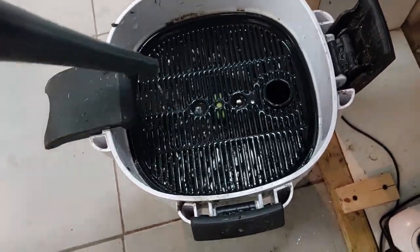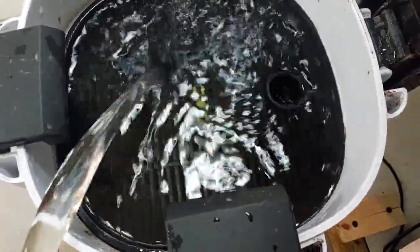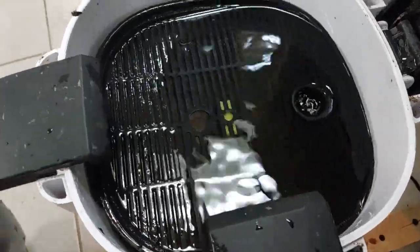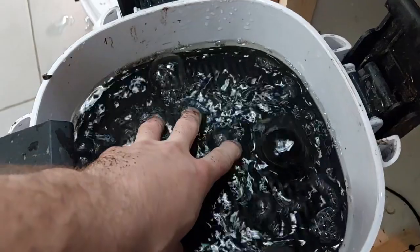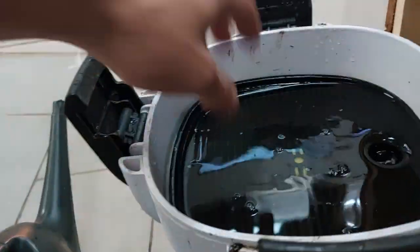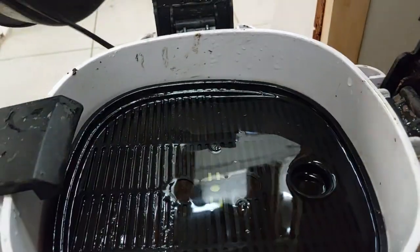Oh my God. How much of a mess can I make? Oh, almost there. Oh, bubbles. Yeah, that looks pretty good to me. If we do too much, it's just going to overflow and we're going to have a right mess. So we need to match.